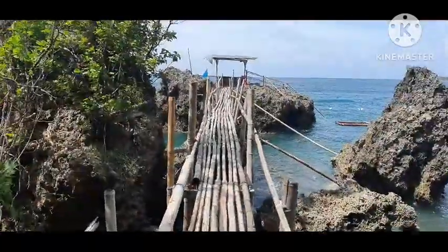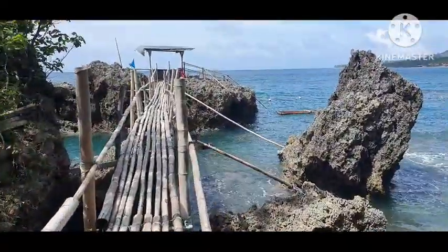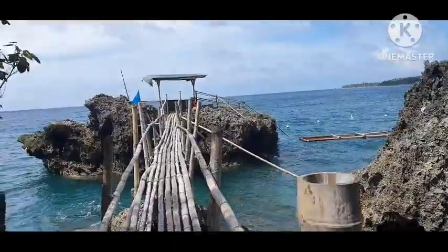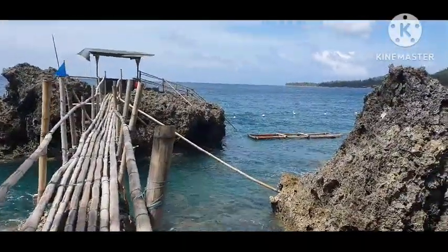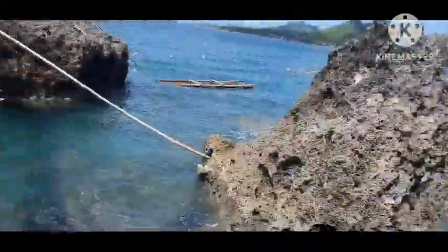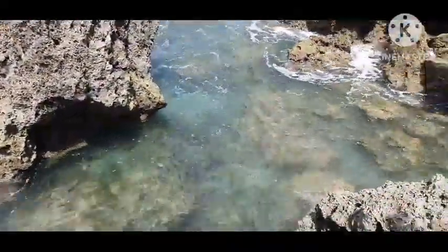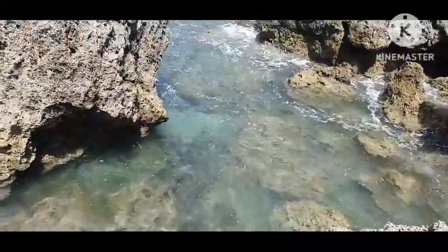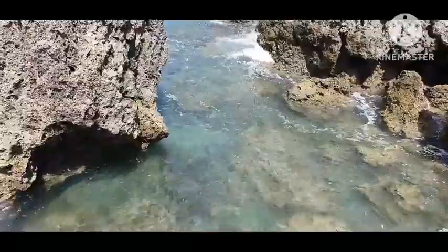Here you go. This is the perfect place for divers. The place may not be as beautiful as compared to other parks, but it has iconic metamorphic rocks with crystal clear waters like that, where you can see the bottom. It only looks shallow, but it's more than 10 feet deep.